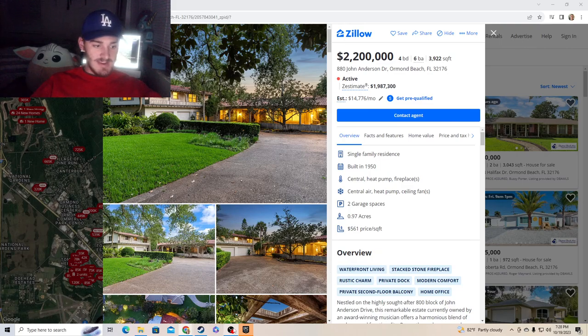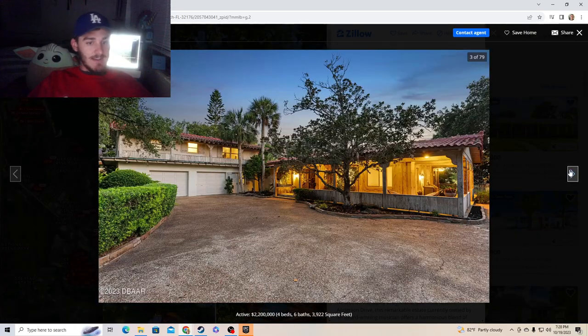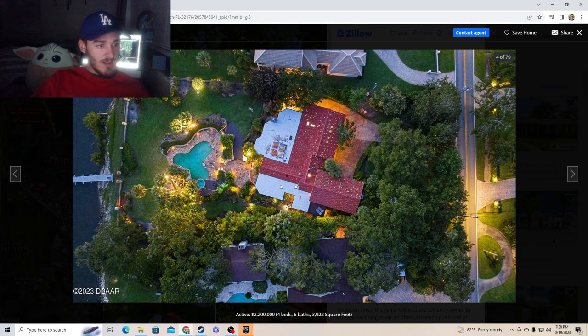So this is 1950. A 1950s style crib, let's go. So we're on the river. There's a nice... Bro, why do you have a penis pool? I'm sorry, bro, but why would you make a pool that is literally a penis? Like, there's literally the stairs on the top.